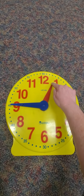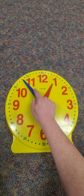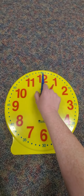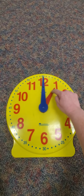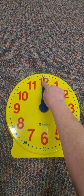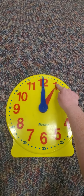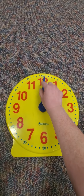Look at what's happening with this red hour hand. It's getting closer and closer and closer to the next hour. Now we say that the time is 1 o'clock. When the minute hand points straight up at the 12 and the hour hand is pointing to the number, we say that that time is 1 o'clock.